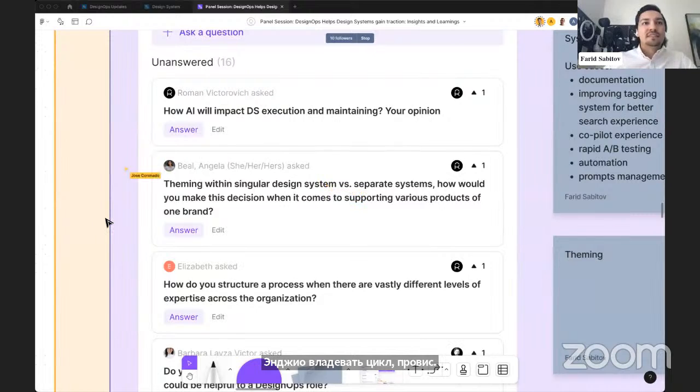Sure. Theming within a singular design system versus separate systems. How would you make this decision when it comes to supporting various products of one brand?